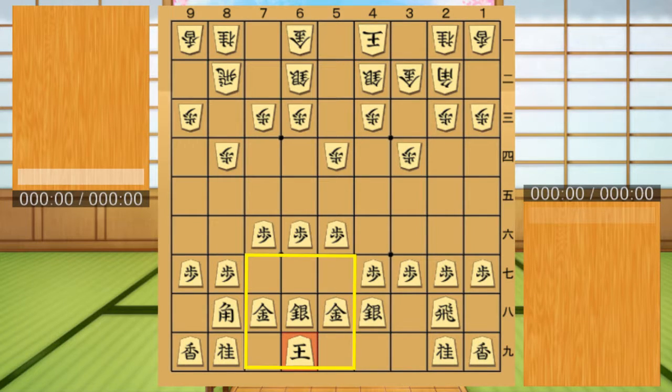This defensive formation is called Crab Castle. It is characterized by being able to protect the king early, but the defensive power is not so high. If the battle doesn't start, we will make a fortress castle from here.